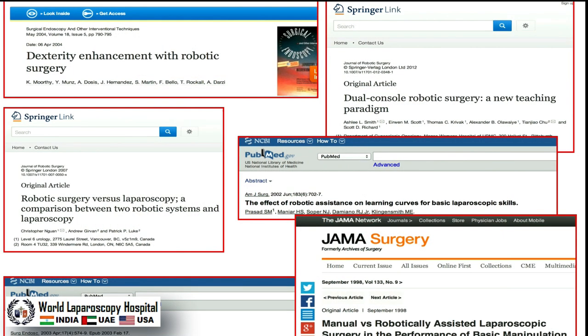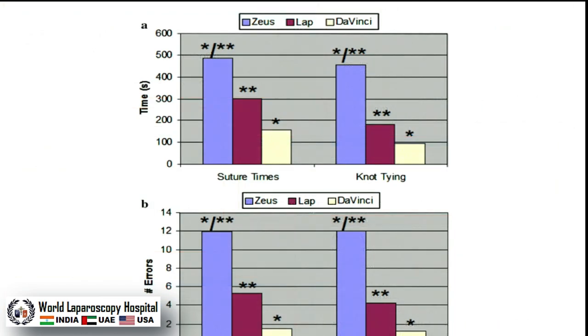Now, regarding this previous discussion, everything has been proven with a lot of studies that robotic surgery is actually a very safe surgery, comfortable, and the accuracy is relatively more than laparoscopic surgery, much more in average surgeries which are complex with limited space. If you compare all the systems, laparoscopic and da Vinci, the time taken for suturing, knot errors, and knot tying errors, time is minimum in robotic and the errors are minimum in robotic surgery.